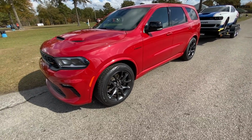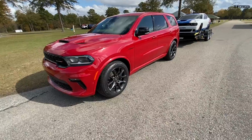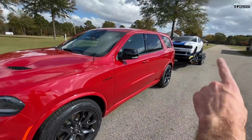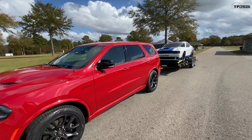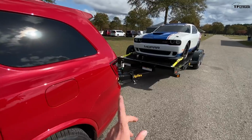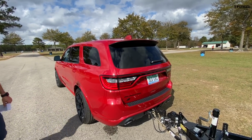Now, let's start with the suspension. The suspension is largely similar to that you'd find on the 392 Durango. Brakes are upgraded as well, so this is a 6-piston front Brembo, 4-piston in the rear. Along with being able to tow a lot of weight, it also has an increased top speed up to 145 miles an hour. It has a number of drive modes on the inside, and it has a tuned exhaust. So it's tow and go, but it's like tow and go and track and drag strip and take the kids to school and all of it.